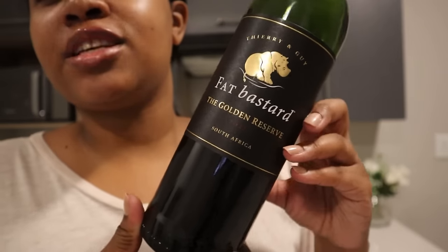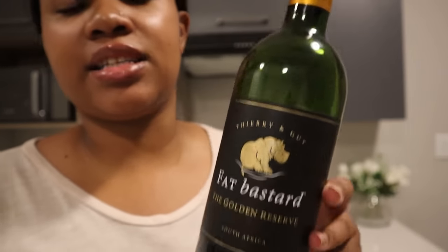Tati's the one that actually plugged me with this. I even texted her yesterday. I was like, sis, I think I saw this from you. And she was like, yes. And I was like, listen, I found a new favorite wine. So this is how it looks. If you've never tasted this, listen, it is so good. I had a bit over the weekend.